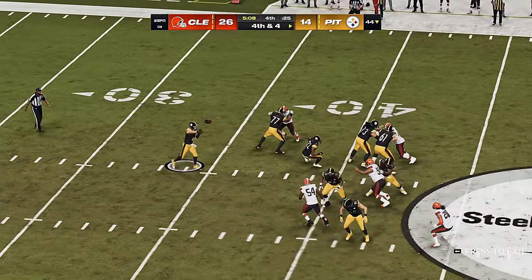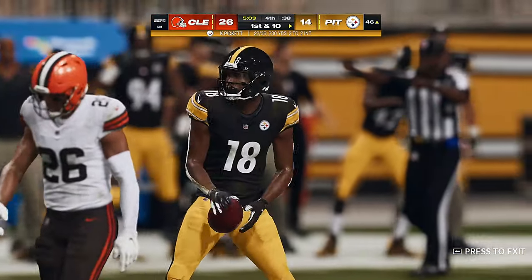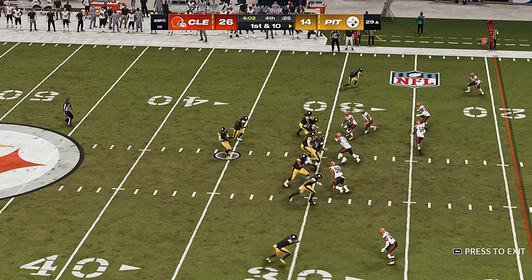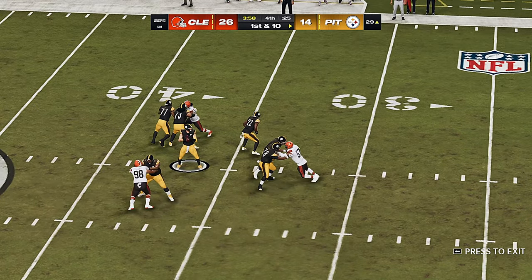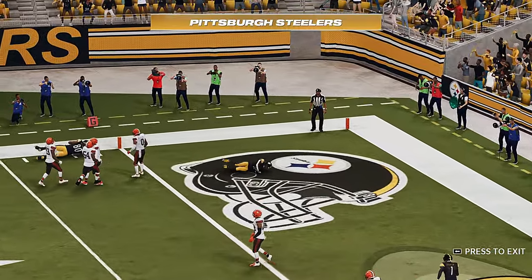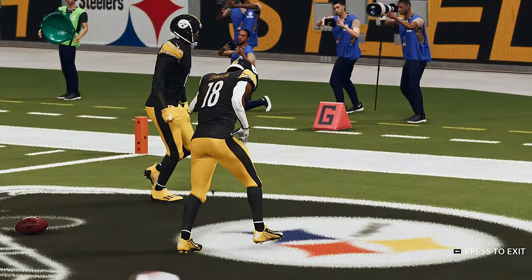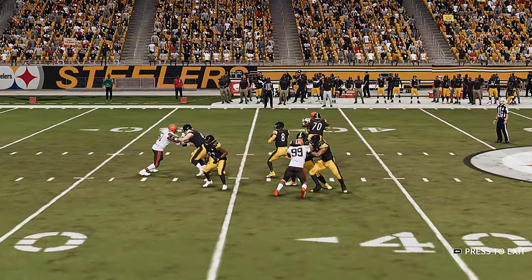Going for it on fourth down. Here's Pickett. Work in the middle of the field, and he's got a man complete. And he'll be taken down, but not another first down as he's going to be tackled at the Browns' 29-yard line. Looking to throw, Pickett. That's going to be caught. Touchdown. Deontay Jackson, 29 yards. And the Steelers have made it a one-score game again here in the fourth.